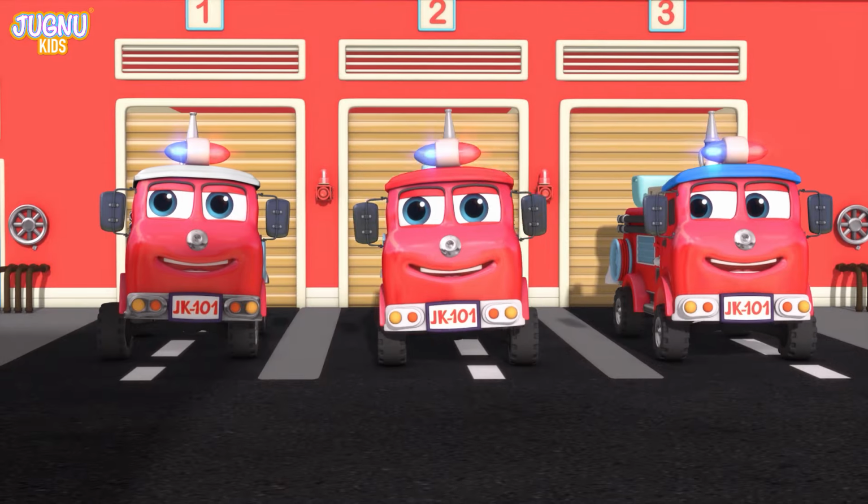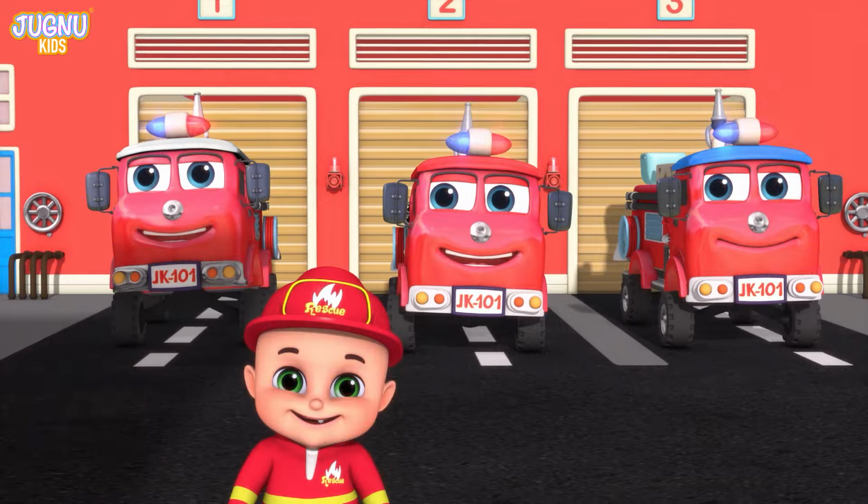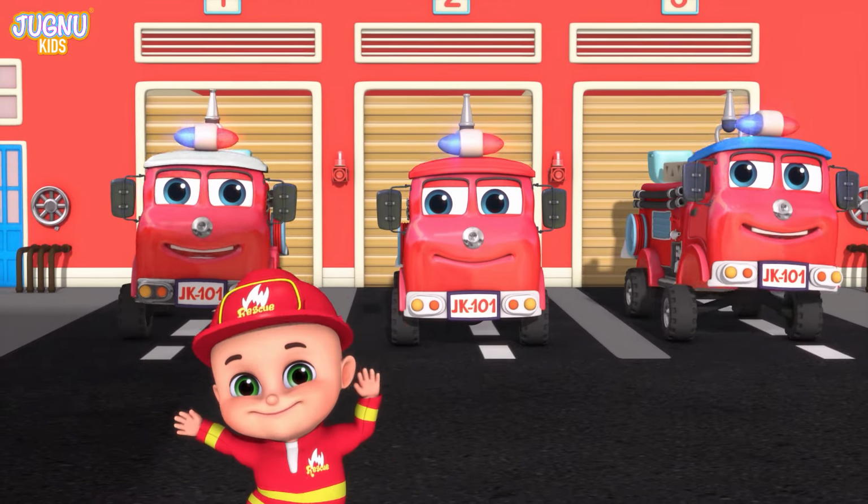Here come the fire trucks, cruising down the street. See the shiny fire trucks, it's the firefighter fleet.